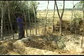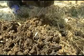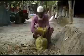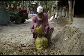Many farmers make compost in a soil pit, and they do not add worms, so it takes a long time before the compost is ready. It takes about 3 months to prepare traditional compost made with cow dung. Worm compost takes only about 28 to 30 days, and it makes your land fertile. The vegetables are healthier and it is very easy to prepare.